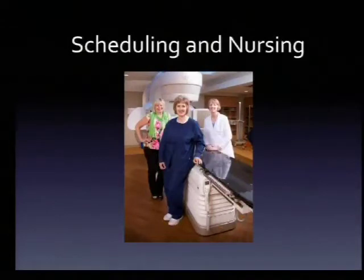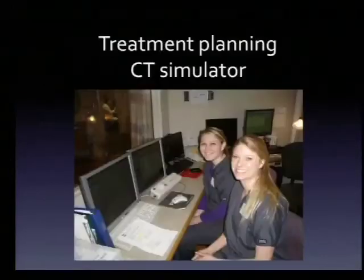We have nurses to help assess our patients for acute side effects of radiation therapy, and then Deb DeBerkey is our scheduler out front who helps us schedule all the patients. Right now we're treating about 40 patients a day.